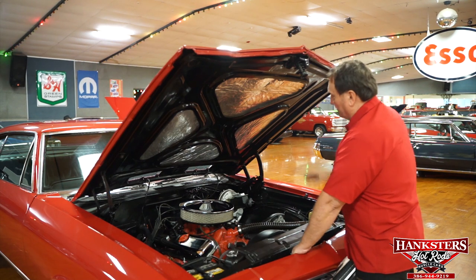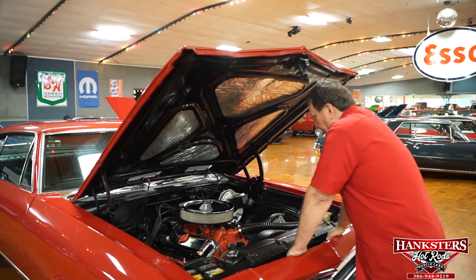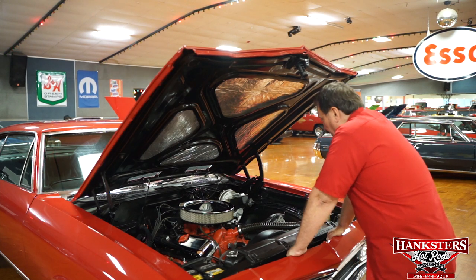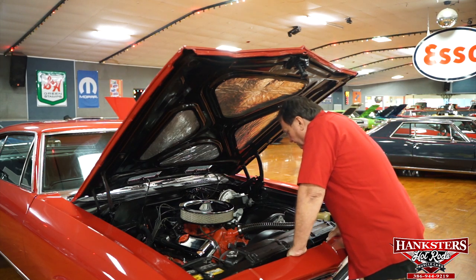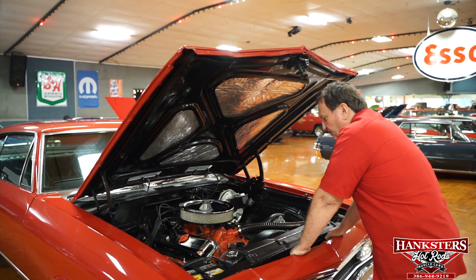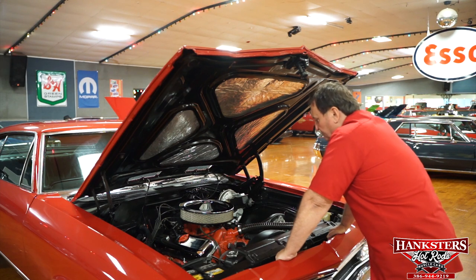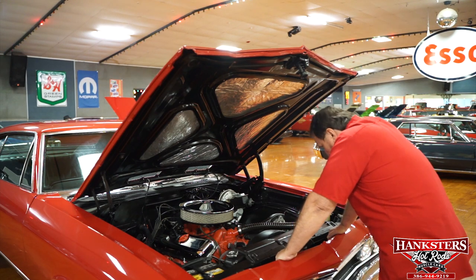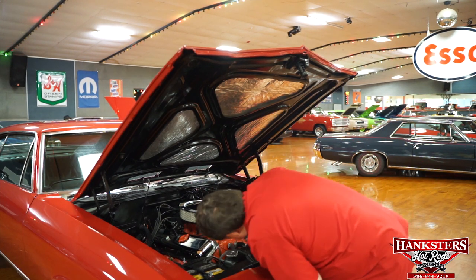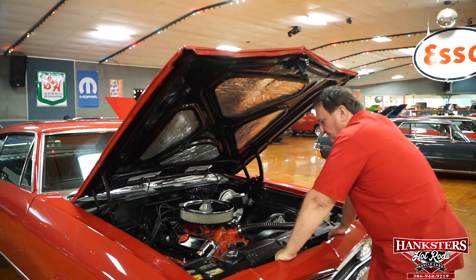This particular car has power steering, it has power brakes. It appears to be the original intake manifold and original motor in the car. I'm not sure of the engine numbers. I'm going to say the motor does not match engine-wise. I didn't check it yet to see, but I'm sure it'll show on a sheet whether it is or isn't. It does have what appears to be the original Quadrajet carburetor that this car would have been released with.